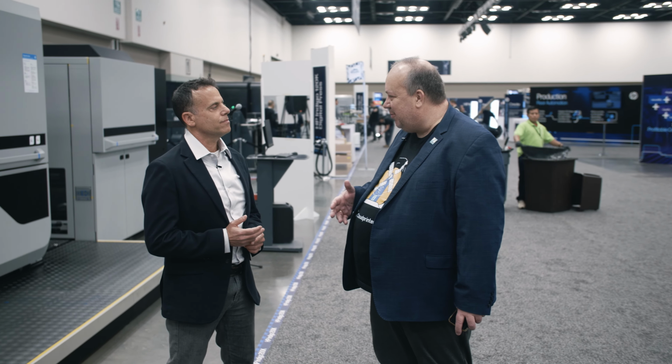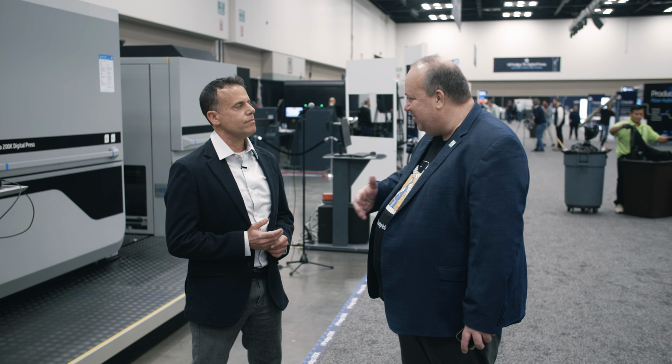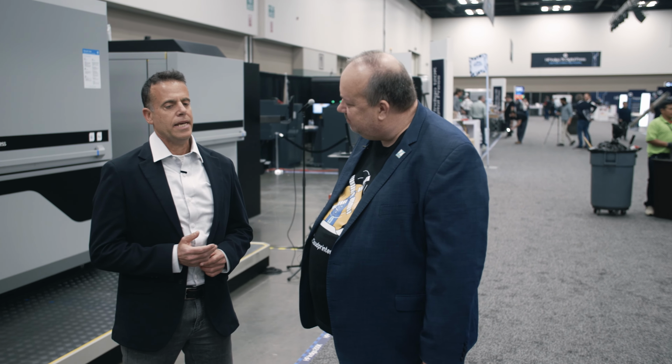Let's walk a little bit. Eli, one of the things that I was curious about is that when you have a machine like this and you talk about the productivity and the growth and all the exciting things here, I guess that when you go digital, it also opens up for new opportunities, not just one-offs, but also totally new types of customers, right?